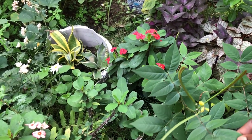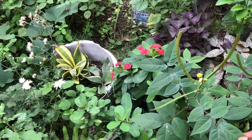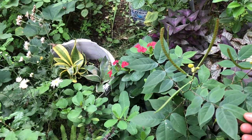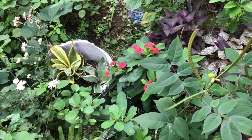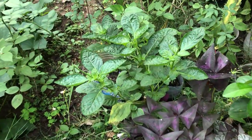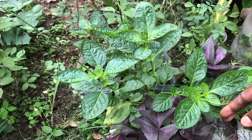Well, this one is called dandelion. And what do you use this for? I guess many people know dandelion. This is good for your kidney, to clean your kidney, and also prostate. Okay, good for prostate. This one here is called blue vervain. Wow, this is a powerful herb.